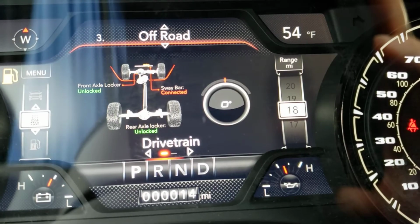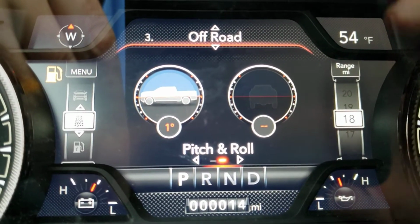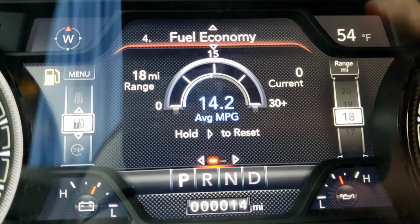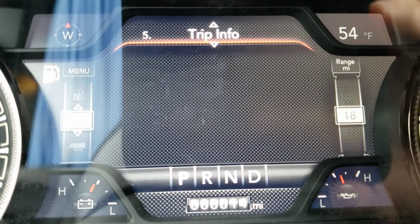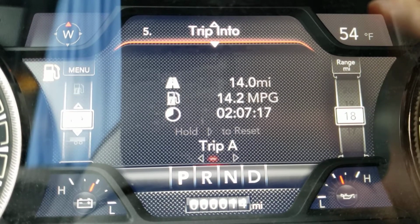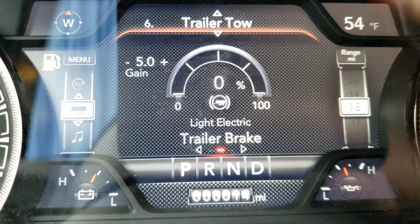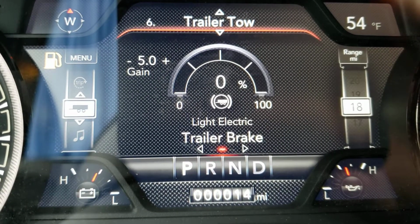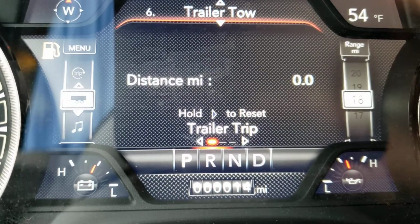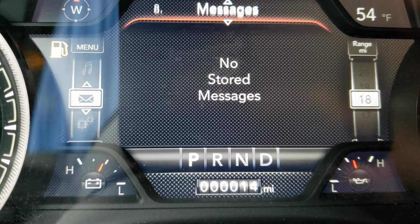Back up here, I want you to see this also. You also have pitch and roll. So if you're ever traveling off-road with this, you know how much the truck is pitched or rolled. Your fuel economy. You're going to have trip meters A and B. And this is going to keep track of how long you've been towing a trailer. This is going to tell you how you have your trailer brake gain set, and if you want to check your trailer lights. Tells you what's on the radio, or any messages your vehicle has stored for you.